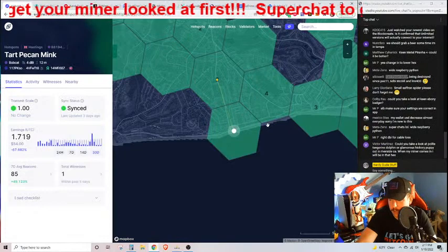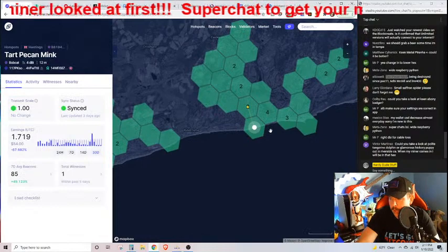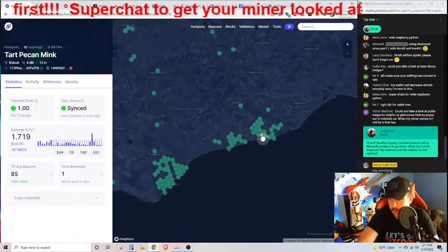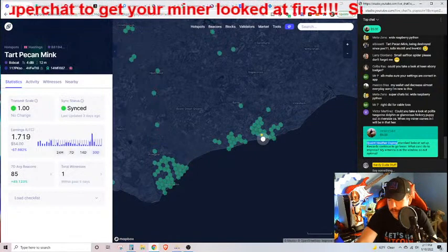Could you take a look at Polite Tangerine Dolphin and Glamorous Hickory Puppy out in Riverside, California? When my miner comes in, I will be in that hex. Okay, we could probably take a look at that. All right, so looking at this, $5 super chat. There we go. That's what I'm talking about. So we're going to copy that because you get to the front of the line.